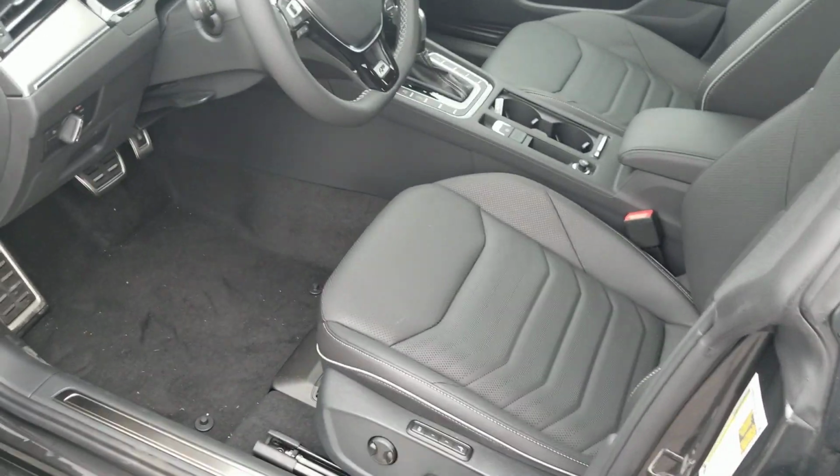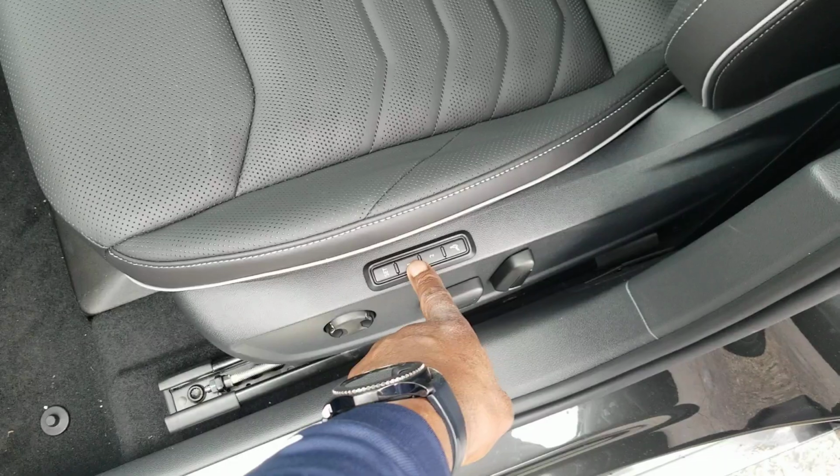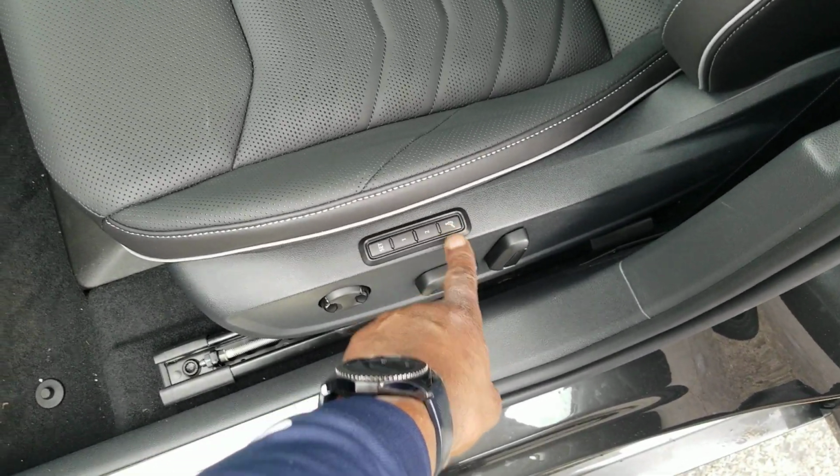On the inside, you have leather seats that are heated and ventilated. 2-seat memory right here and a massage seat.